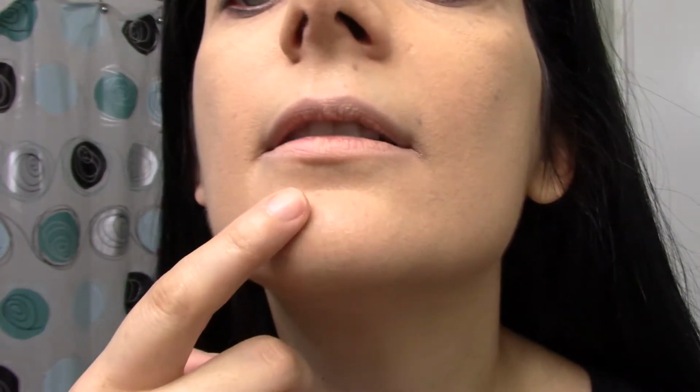Alrighty. Even my chin is textured. I don't know if any of you guys can see this. I don't want to get too close because that's like an extreme close-up of my chin. But I can see even texture on there. This is not good, guys. And there's even some texture along here I didn't even notice. So that's how it's looking so far. It's not looking too good. But I'm gonna go put on the rest of my makeup and I will be right back.